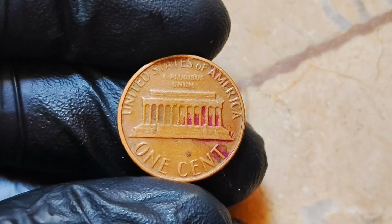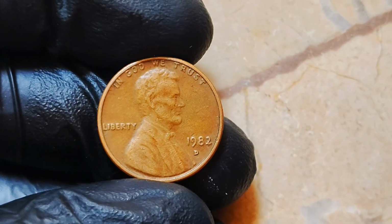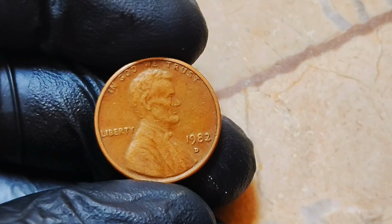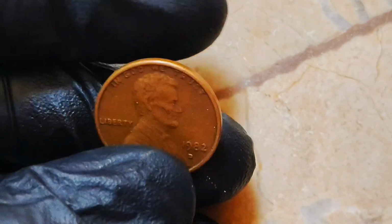A large date instead of a small date. A zinc blank instead of copper. One tiny difference that separates a coin worth 1 cent from a coin worth life-changing money. That's why attention to detail is everything, and here's how you can know if you're holding the right one.